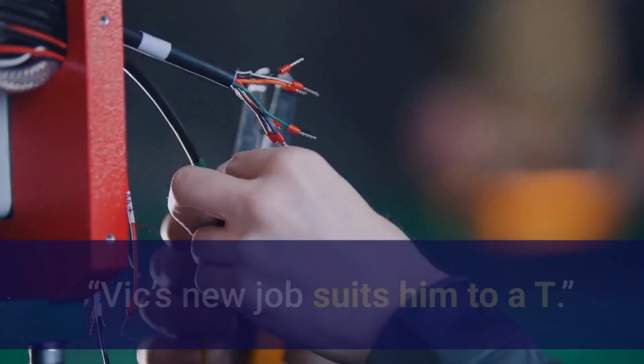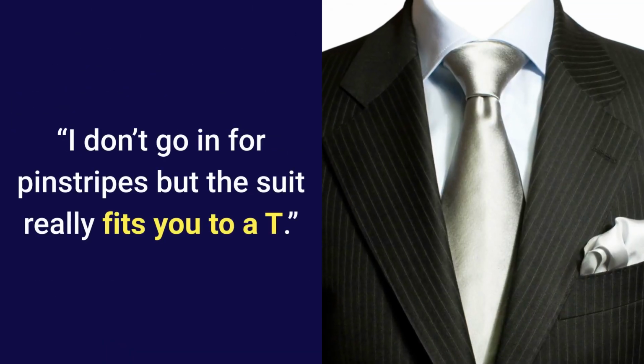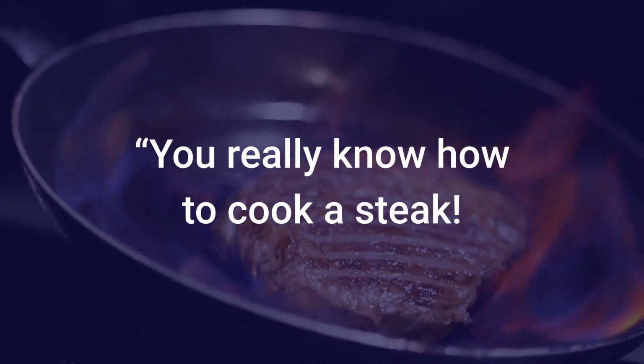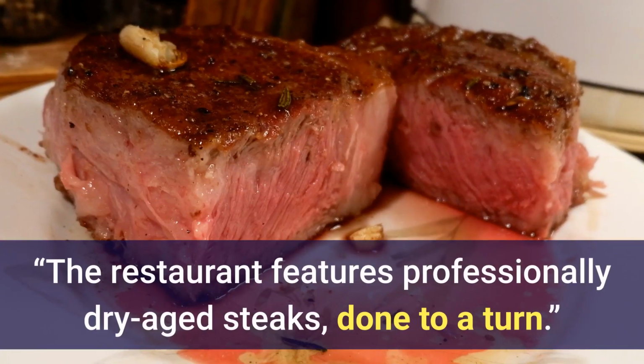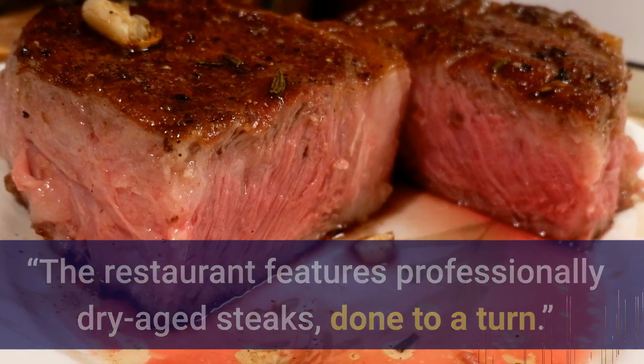Examples of use. Vic's new job suits him to a T. I don't go in for pinstripes, but the suit really fits you to a T. You really know how to cook a steak. They're always done to a T. The restaurant features professionally dry-aged steaks done to a turn.